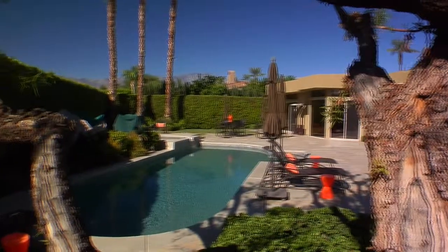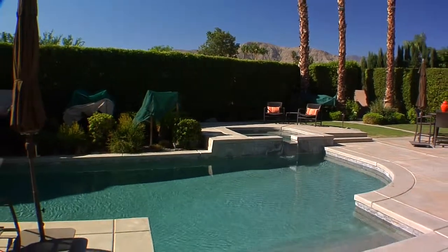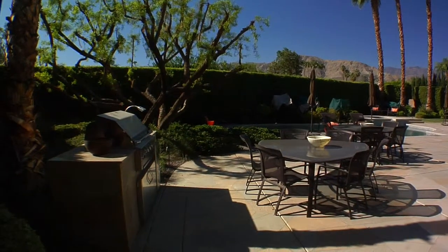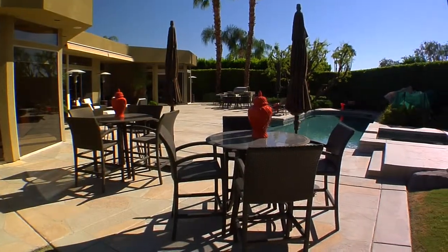Outside, you'll find a backyard that faces south with amazing mountain views and complete privacy. There's also a beautiful pool and spa with water features, a barbecue cook center, a new outdoor awning that creates a living room effect with lots of shade, and there's loads of space for throwing the ultimate outdoor desert party.